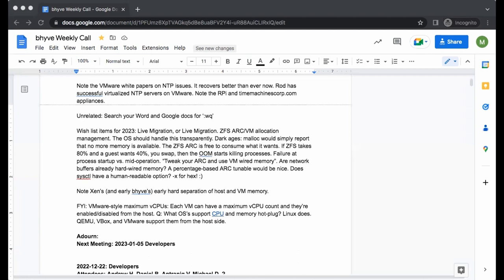Here's a matrix of supported OS. Windows Server, no surprise. Windows 7, 8, 10. Okay, well, here we go. That does surprise me. Okay, well, I'll paste it right here. oVirt.